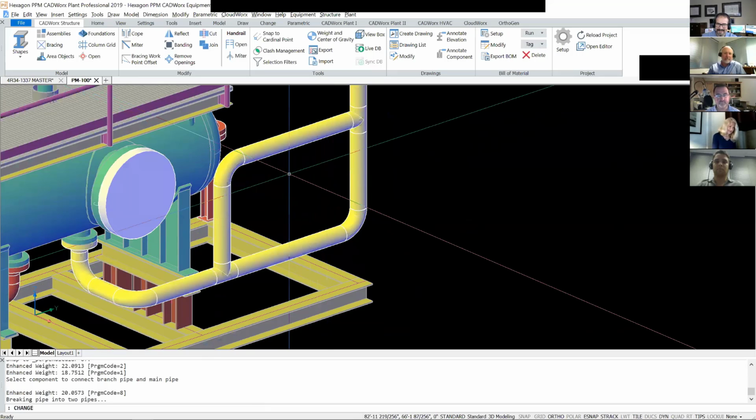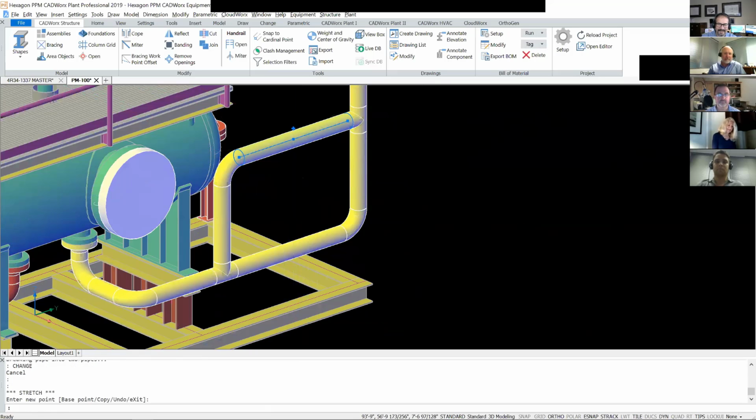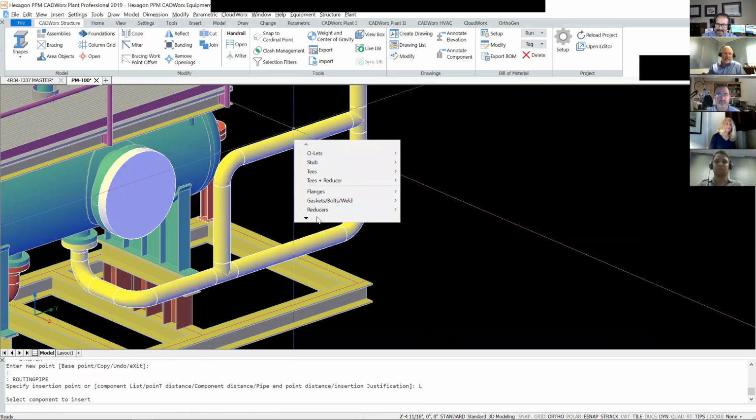Nice. Okay, and I could continue detailing this whole instrument loop out, but let me at least get a couple of inline components here. So I'll do my bypass.